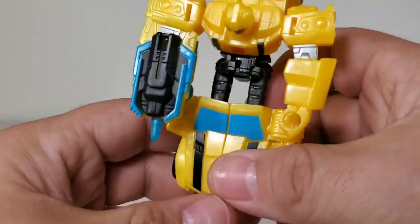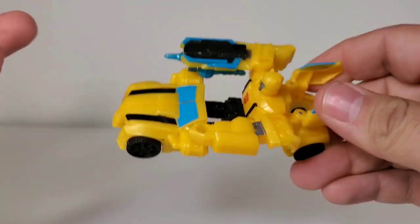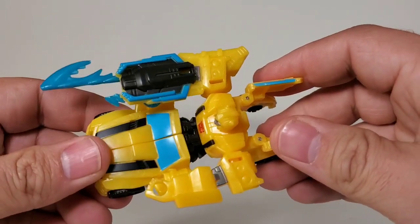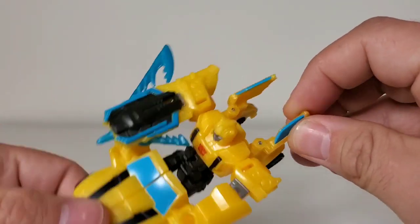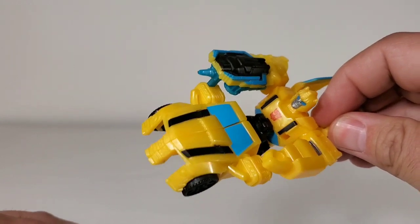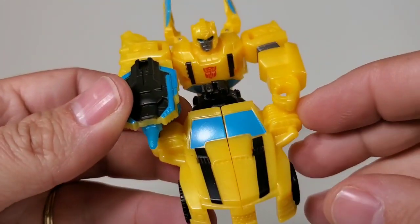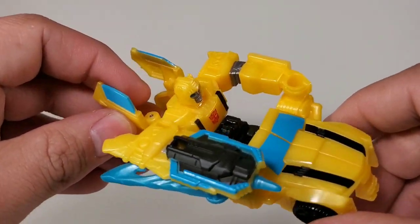I've actually given this toy to my 2-year-old to play with so she wouldn't try to touch my G1s. She actually throws it down, says, "No, I don't want it." So, I mean, she's not even satisfied trying to play with this thing. She knows it's Bumblebee, but she's not satisfied with it. But I actually just have a decent amount of paint apps here for a little Cyberverse toy.